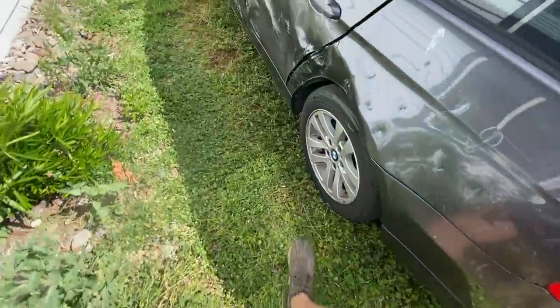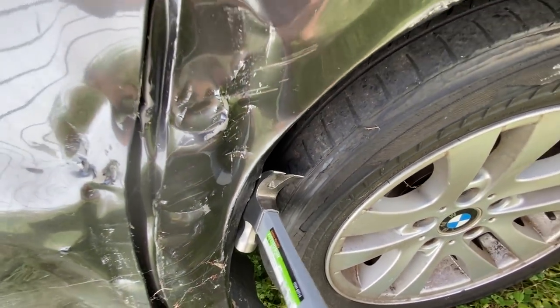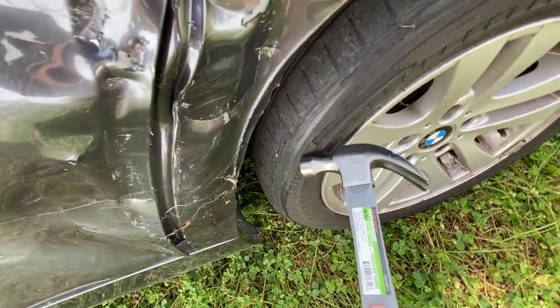I know it runs and drives because we drove it back here. But the new battery didn't work. The trickle charger overnight did not work. Even the jumper, honestly, would not work. So I was like, you know what? Let me just go ahead and fix little things like this, for example.